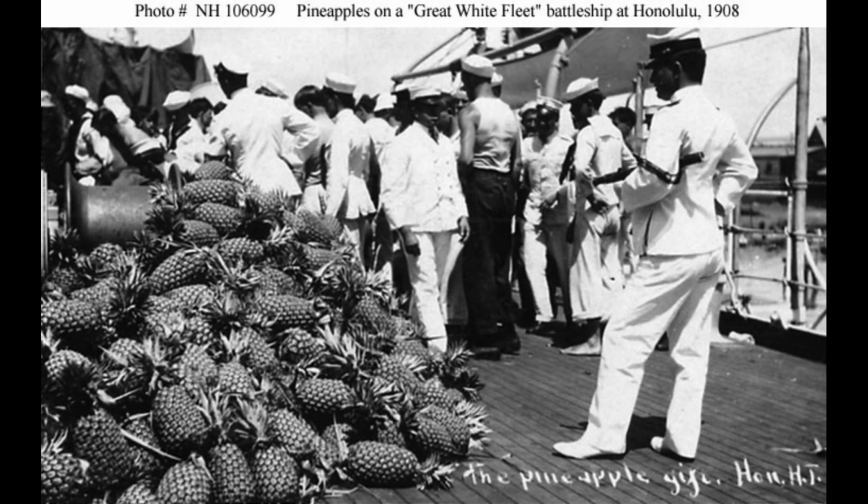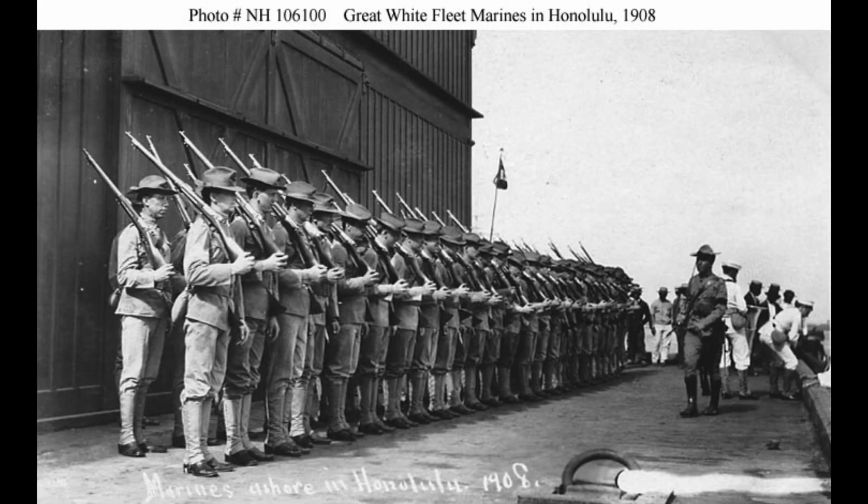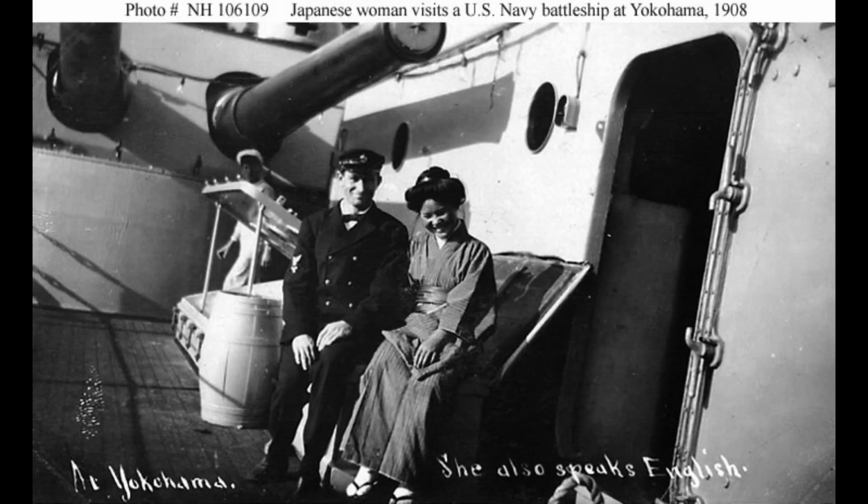Connecticut's first major assignment was to serve as the flagship for the Jamestown Exposition in 1907. The exposition was a celebration of the 300th anniversary of the founding of Jamestown, Virginia. Connecticut hosted ships from many different countries, and she also participated in a number of events, including a naval review.